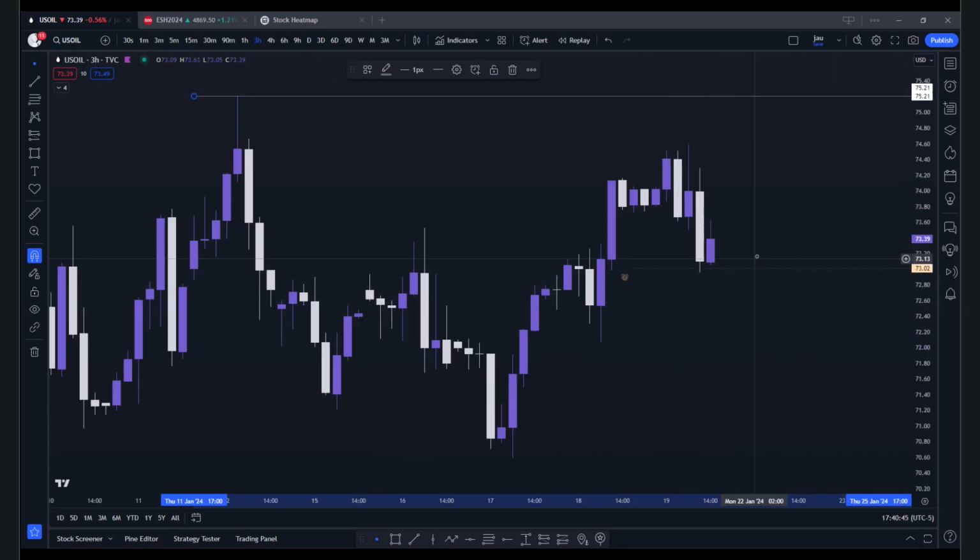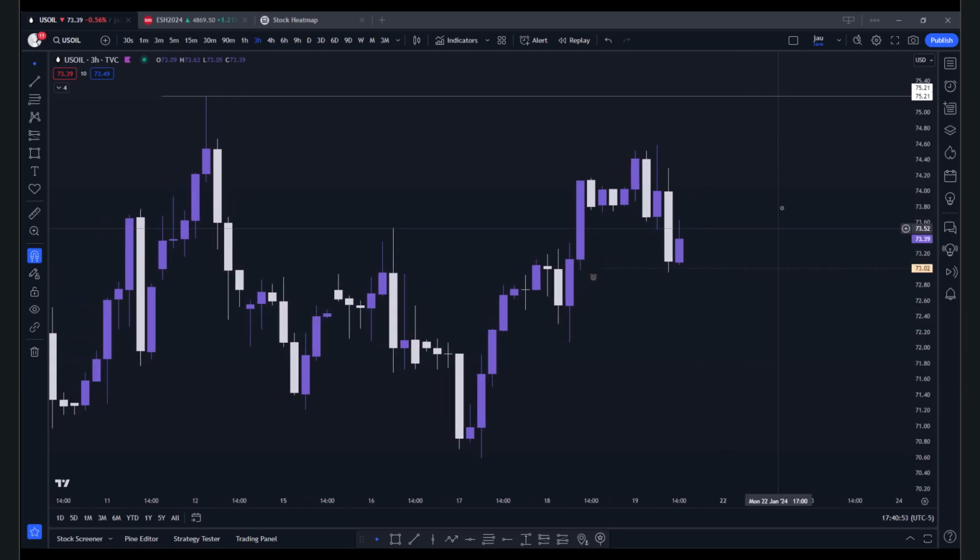So we'll see how the market opens. We'll see if there's any lower time frame confirmation setups and everything to take us all the way back up to that high.